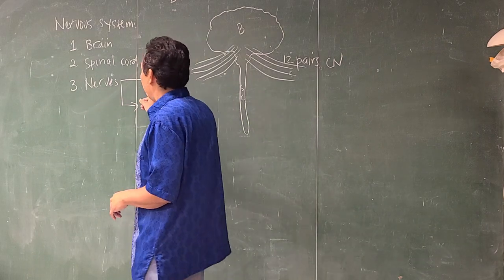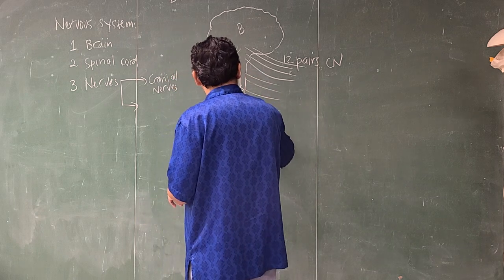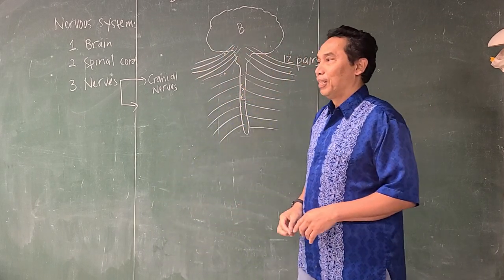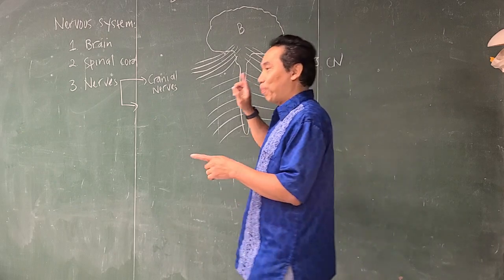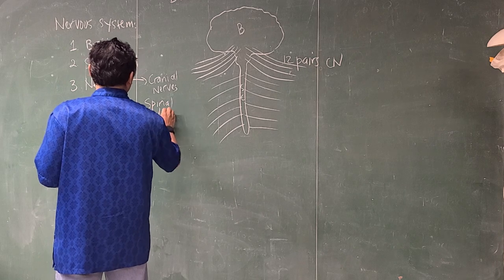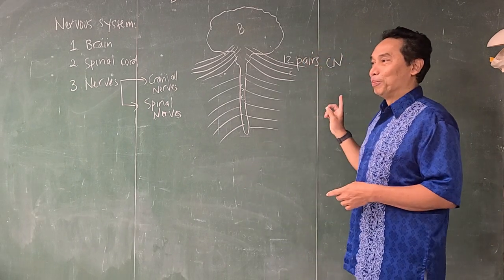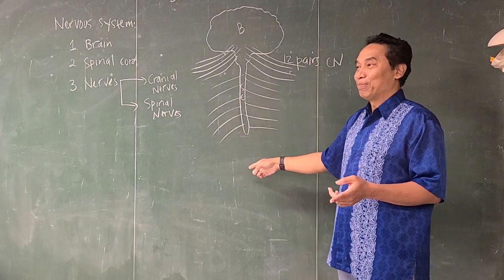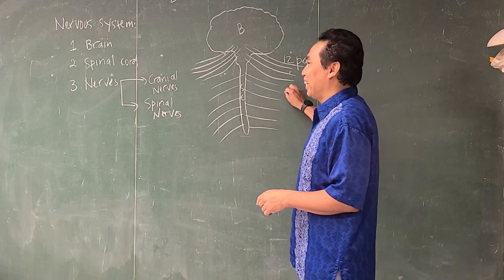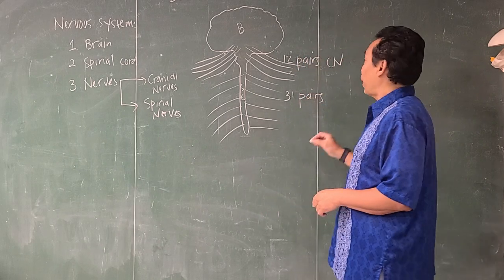Right? Now the second nerve is actually the one out from the spinal cord. Okay? It's called what? Spinal nerve. That's correct. Spinal nerve. How many pairs do you think? It's going to be more or less than 12? More, because it's longer, right? Spinal nerve is longer. It should be more nerves over there. Anybody know? There are 31 pairs of spinal nerve.